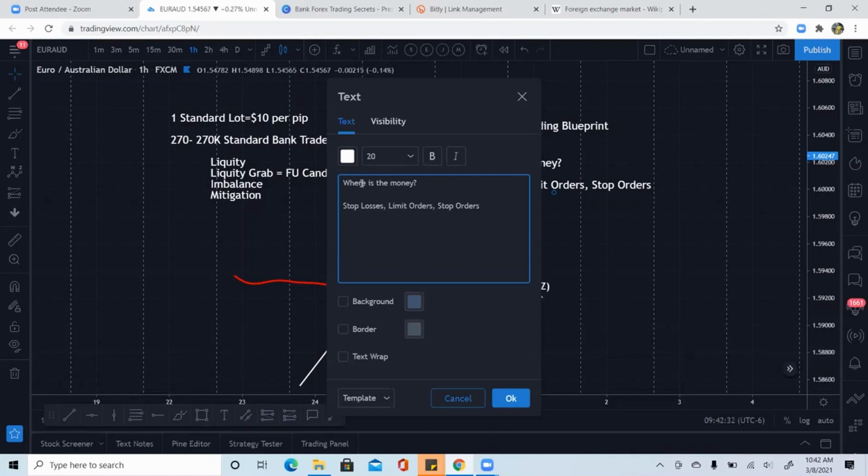So, for example, they would know where your stop losses are. They would know where your limit orders are. They would know where your stop orders are. They would know where those things are and be able to place trades with that liquidity in mind.